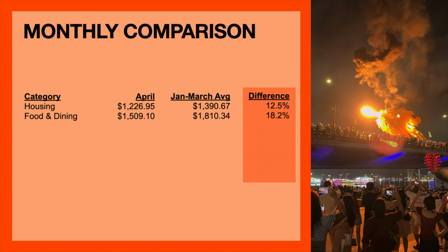Our food costs were down significantly this month at a decrease of 18%, which speaks to how affordable dining out is in Vietnam. It's also some of the most delicious and most consistently great food that we've had anywhere in our travels. We didn't do a lot of grocery shopping this month because we ate out for most meals. I believe that dining out was probably more affordable than grocery shopping and preparing meals at our Airbnb.